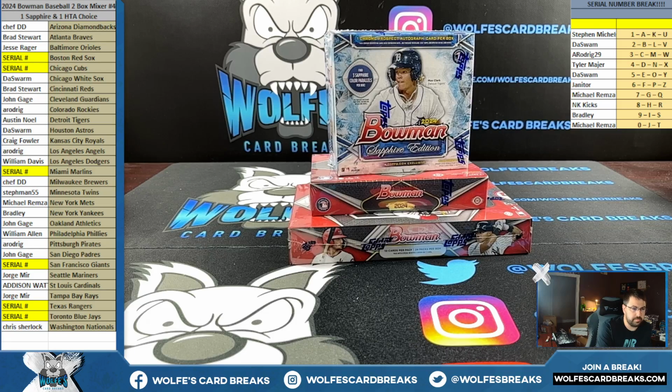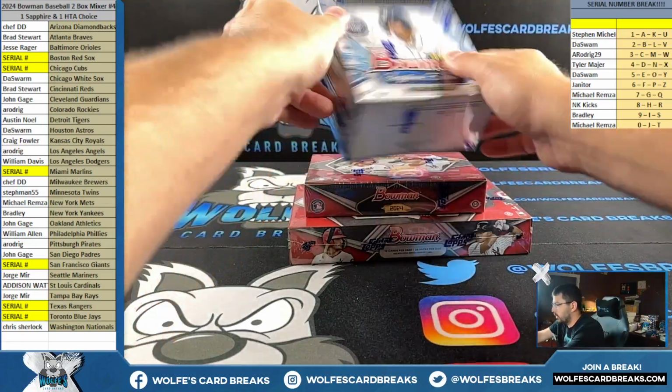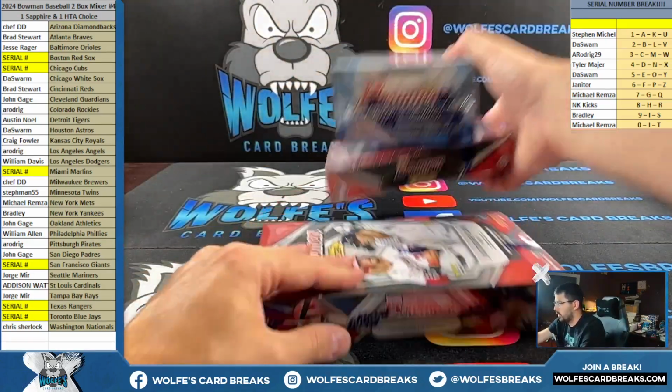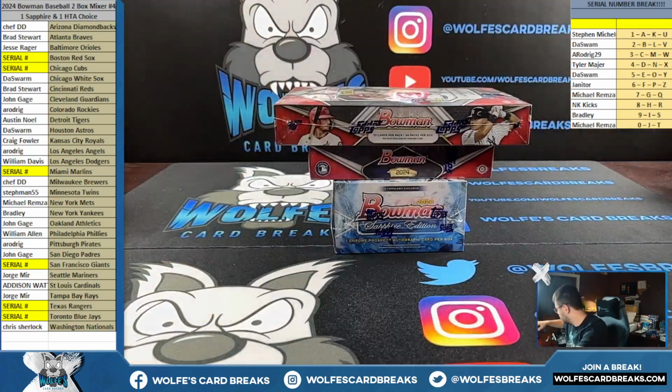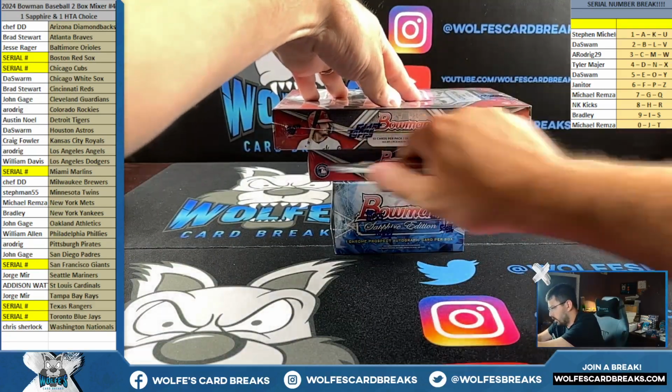It's supposed to be one Sapphire, one HTA Choice, but moving a little slow, so we added in a hobby box to the break. So it's now a 3-box break for the price of only those two. Bang, bang, bang. We'll go no paper on the hobby, and everything else will go. We'll probably go in this order here. It's probably the most optimal order.